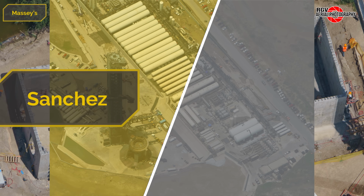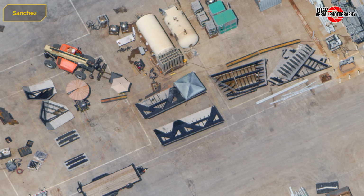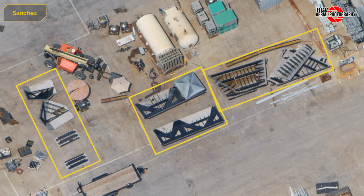Let's move on to Sanchez. Starting at the work stand construction area, this new jig has been completed and has since been moved, together with this white frame, to Star Factory. More and more shielding parts are being assembled for OLM2. These are massively reinforced to withstand the power of 33 Raptor 3 engines.